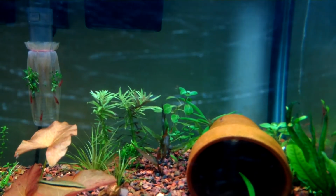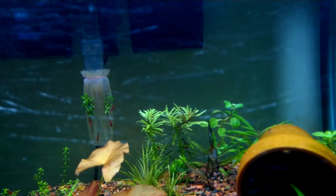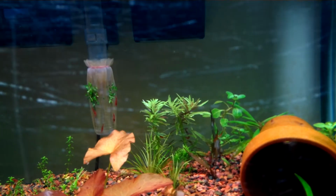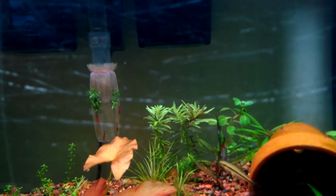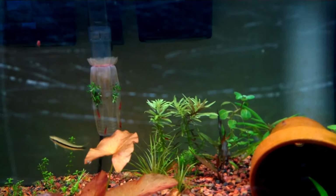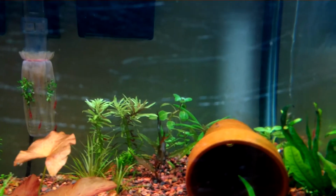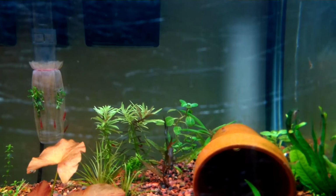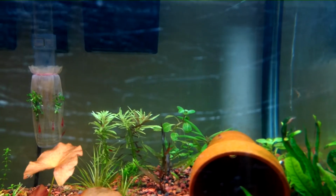This is a little experiment I'm doing. I put some plants that are actually said to need high light and CO2, and it seems to be doing well without it, but it's not as vibrant a color as the other one. I forgot what this one is called, Cardinalis something. Anyways, I'm just trying to see if it grows without CO2.